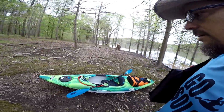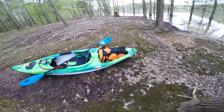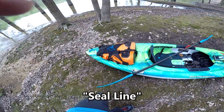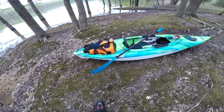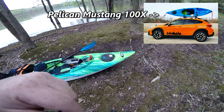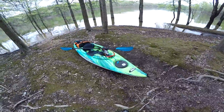And the old Pelican, this is a Pelican Intrepid 100X. It held up pretty well. Here in the back, I'll have to pull that out to remember the name, but that is a waterproof backpack, completely waterproof. Bought it specifically to be able to go kayak camping. And we've got a second kayak, which is a Pelican Mustang, I want to say, which is kind of the new version of the Intrepid. I can't find the Intrepid anywhere anymore, but the Mustangs are out there, and it's almost the same. And we have one of those as well for when Catfish goes with me.